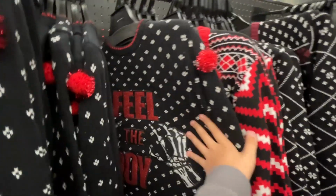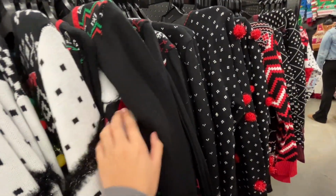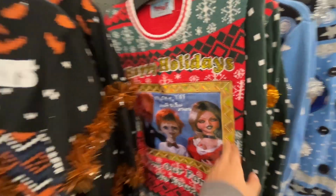But I'm just going to show you all of these sweatshirts as good as I can. Art the Clown, another Terrifier one. And I think that's it for this side. Now I'm going to turn around. We have some Coraline, Chucky, and some more Michael Myers.